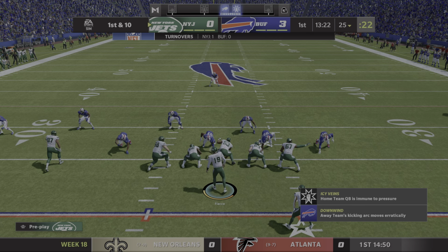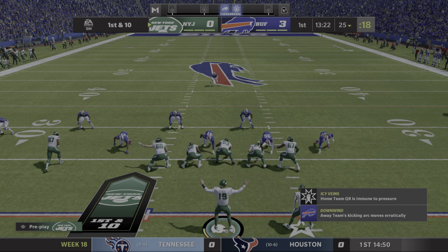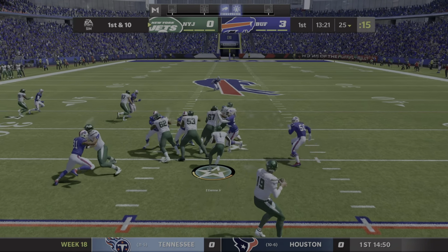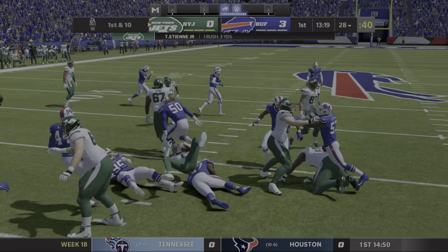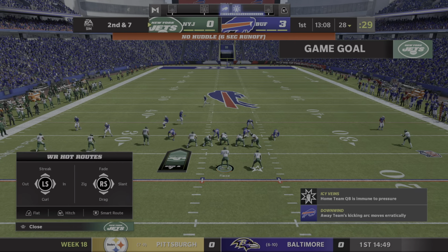So the football will be at the 25-yard line as this offense gets set to take over. First carry for the Clemson man, Travis Etienne. And he'll work this forward for about three at second down.